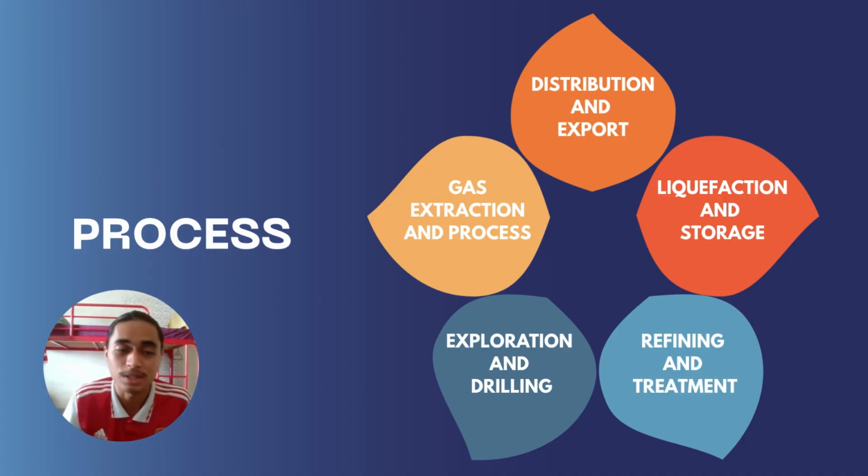liquefaction and storage stage. Here, natural gas is cooled to -162 degrees Celsius to form LNG, liquefied natural gas. This reduces its volume dramatically, making it easier to transport by ship. Gas can also be stored as CNG, compressed natural gas, in high pressure tanks, or as LNG in cryogenic tanks. These storage facilities are typically located near ports or distribution centers for faster access.